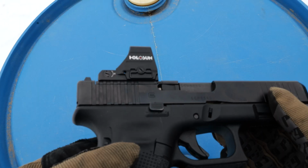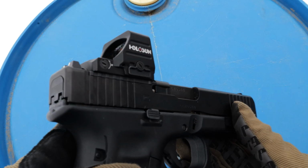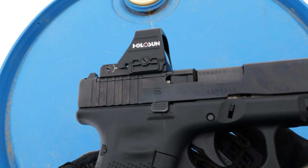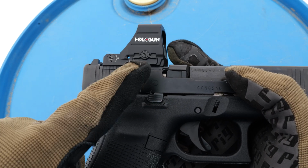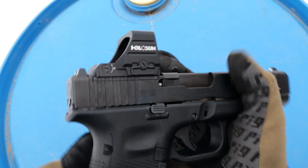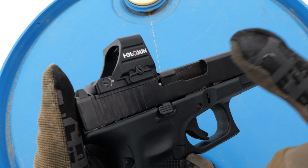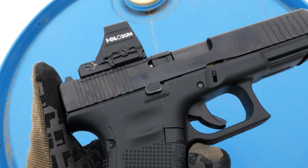for less money. One of the more interesting things on the 507 comp is the battery mounting solution and the battery itself. So instead of a 2032, we have a 1632 battery that mounts into this little tray right here. It's a transverse mounted tray. Now I will come in with a drawback to the 507 comp right here.